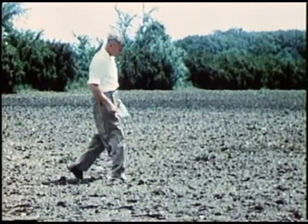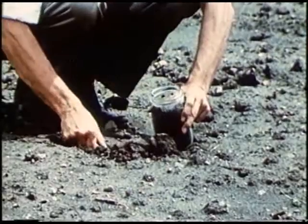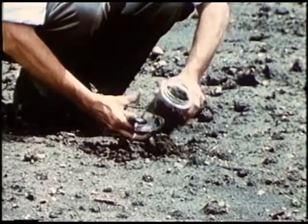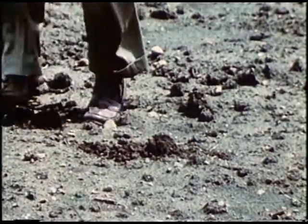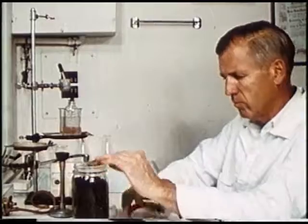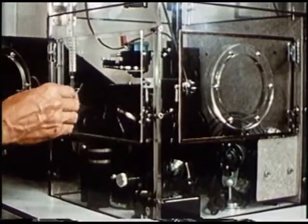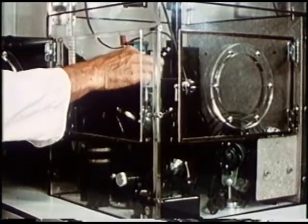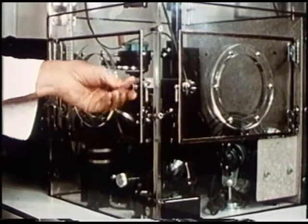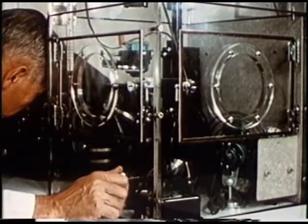This is a soil test to show the bacteria in the soil and that fertilizer can be applied in the fall of the year, when working conditions are usually better and the ground is not so muddy. I brought some fertilized soil into the laboratory and made up a slide, here being placed in the microscope with the time-lapse equipment. And through time-lapse photography, you can see the bacterial activity that's in the soil.